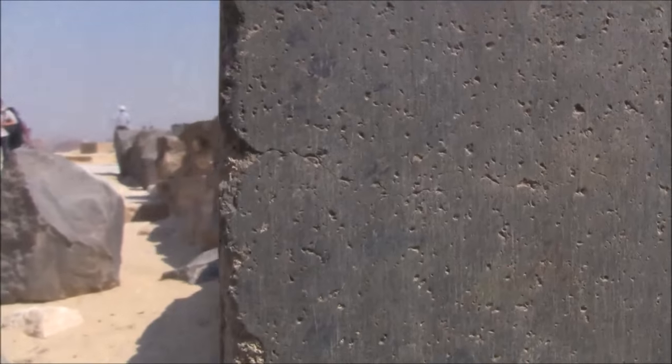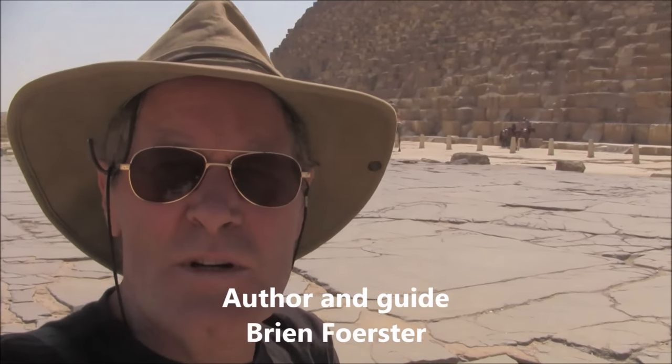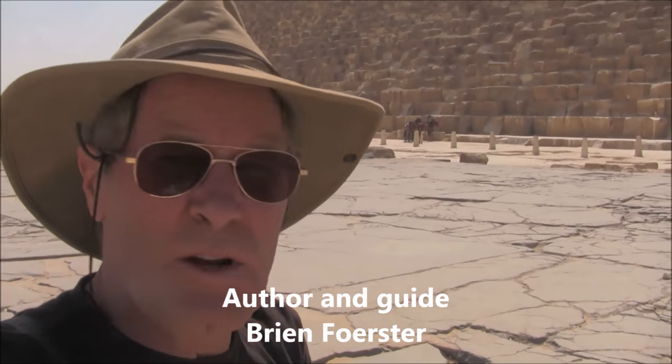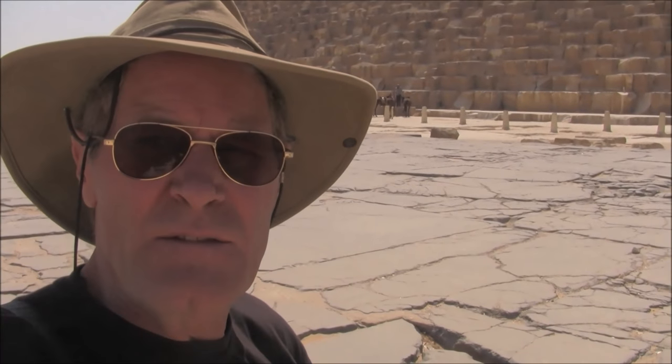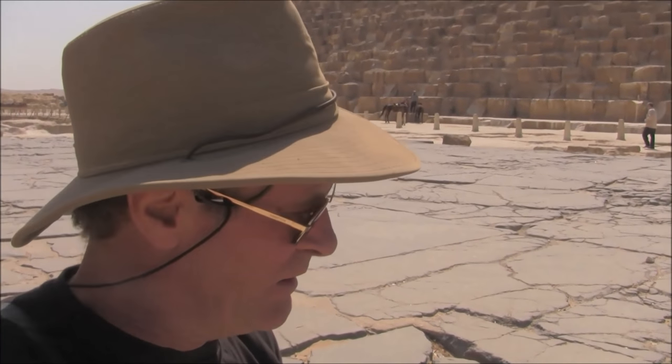Now there's scratches too, but there seems to be quite a pattern to it. As if, could this be actually a saw? Now this material is basalt, which is very hard. It's not from the local area. And so a culture with bronze chisels, or bronze saws, even with some kind of silica sand as an abrasive, could not produce that kind of fine finish as far as I can tell.